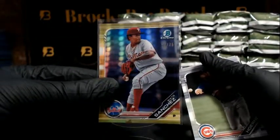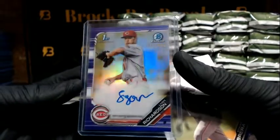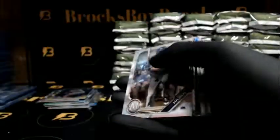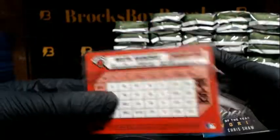Yeah, Sanchez has gone up to the Phillies to 75, yellow. We should have an autograph in this one here. And Richardson gone to the Reds to 250, purple. First Bowman auto. Yeah, nice for the Phillies, the 150 atomic. Sanchez.